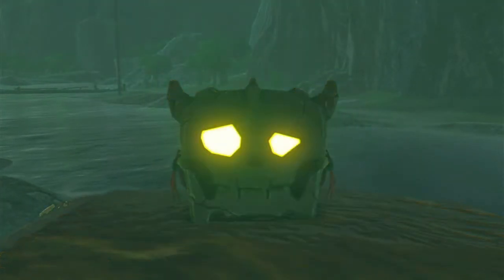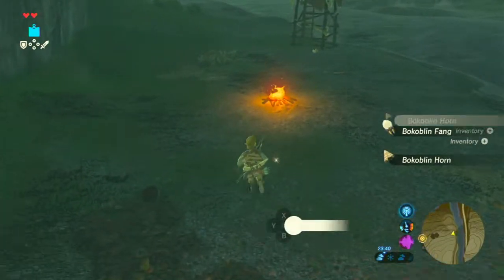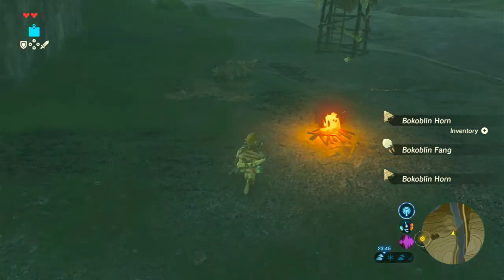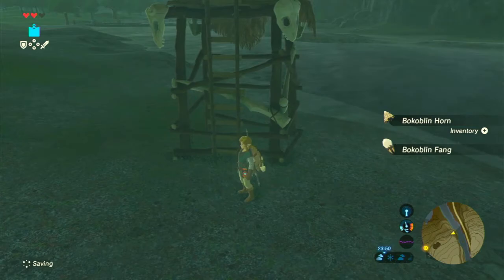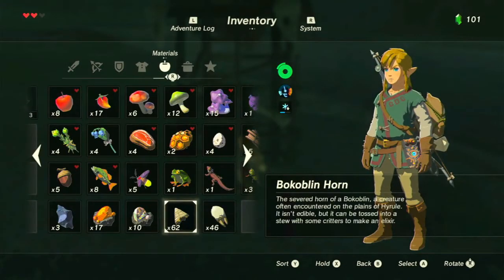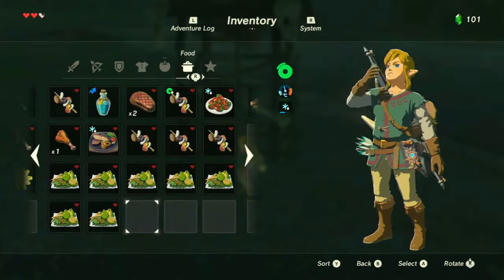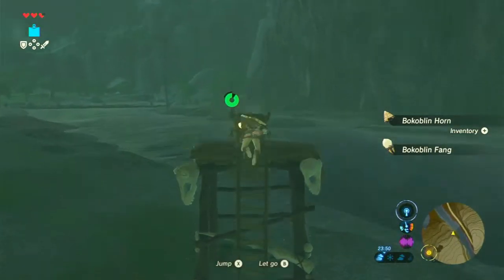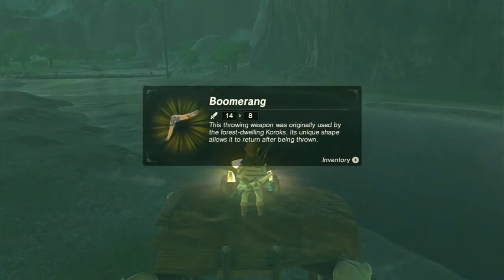And I only took 1 heart of damage from that blast. Probably because I'm actually wearing slightly better armor? Maybe? Than what I used to. But anyway. Let's just quickly eat. Do I have anything that's just gonna... I can eat a baked apple. I can eat that. Okay, let's open this chest and get a boomerang.